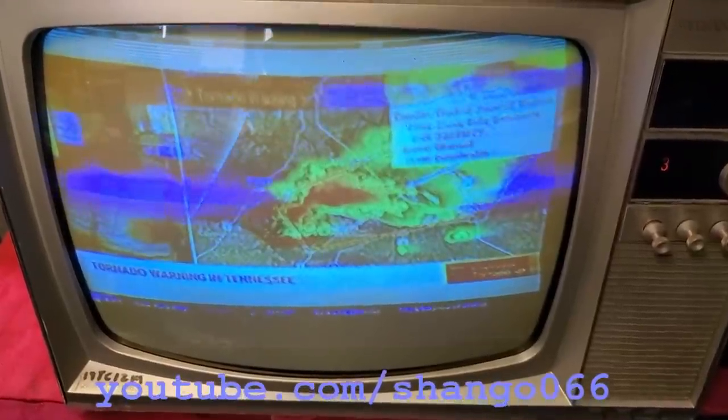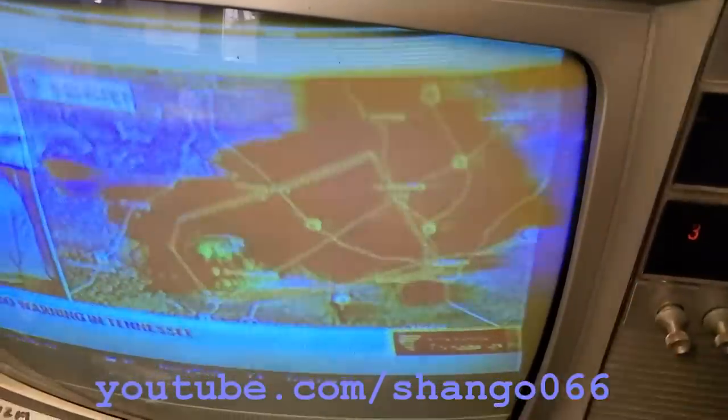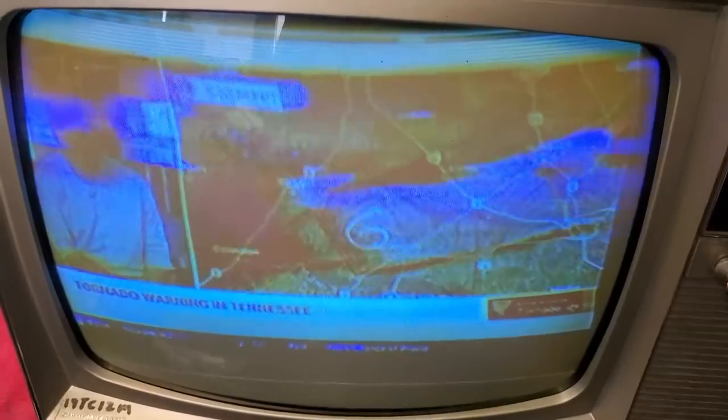This is a 66 Sylvania. Run into your safe place. On the velocity, we still have a very strong signature, guys. There is a tornado on the ground tearing through this Tennessee landscape as it approaches.